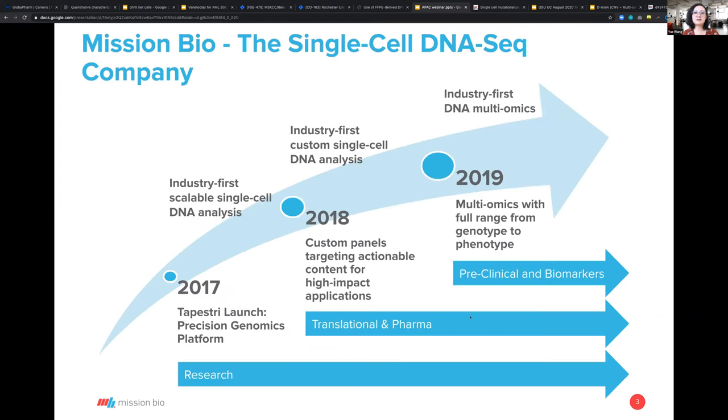A little bit of history about our company. Back in 2017, we launched the first single cell genomics platform called Tapestri. We often get the question of how we're different from other single cell companies in the industry. The answer is that we mainly focus on single cell DNA. We were the industry first single cell targeted DNA sequencing platform, with several catalog panels offered targeting both heme and solid tumor space.